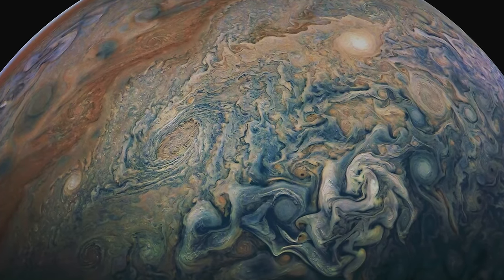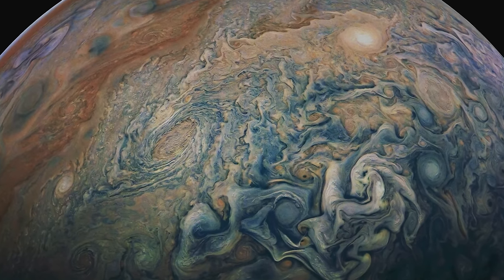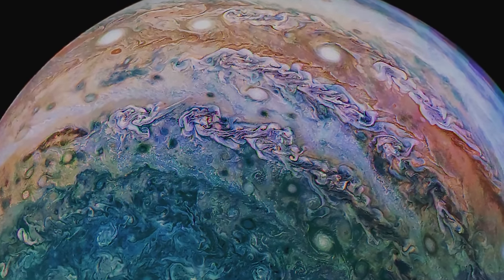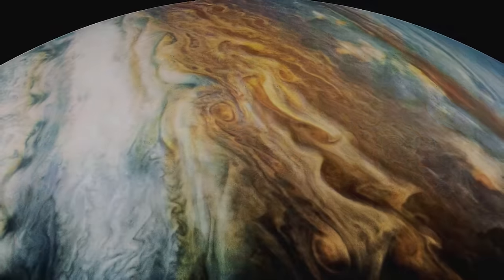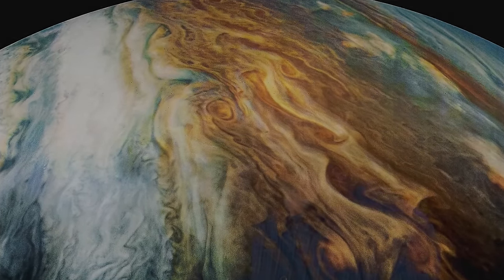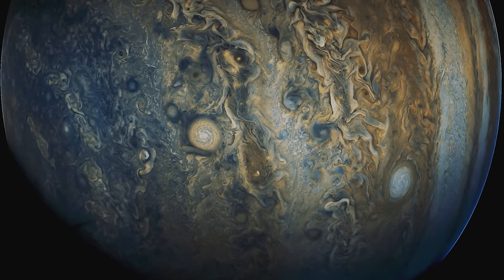Jupiter's poles are covered in these cyclones and anticyclone storms, some of them half the size of the Earth or bigger. And we're puzzled as to how they could be formed and stable in that configuration. And the North Pole doesn't look like the South Pole. And so the scientists are really questioning whether this is a dynamic system and are we seeing just one stage and over the next year we're going to watch it disappear? Or is this a stable configuration and that these storms are circulating around each other?